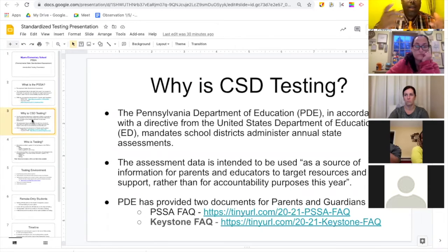Well, let's talk about a couple things really quickly that are here. This is a mandated assessment by the governor. That's first and foremost. This is not from Dr. Marseille, and this is not from Dr. Smith. This is something that is mandated by Governor Wolf.